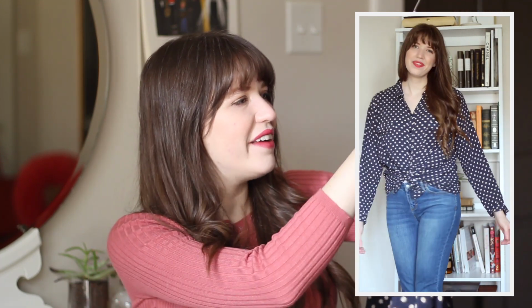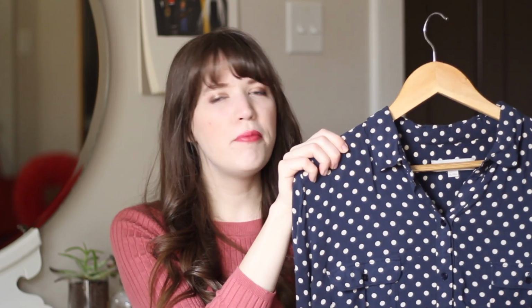It is actually a size extra large, which I don't know if that's a true description of the size or not. Maybe it was meant to be really fitted, I don't know. But what I've been doing is knotting it in the front, and the way I've been styling this is with blue jeans and then brown ballet flats and a brown bag, and I really like how that looks.